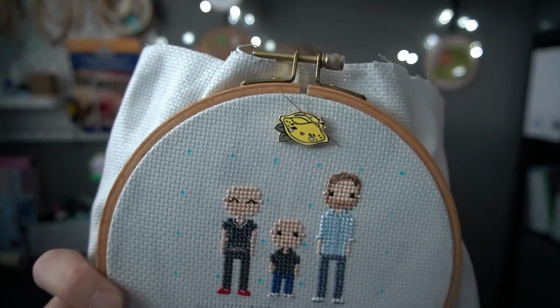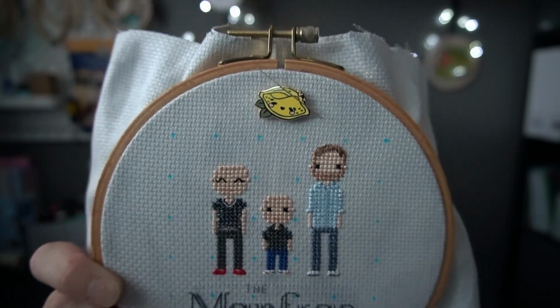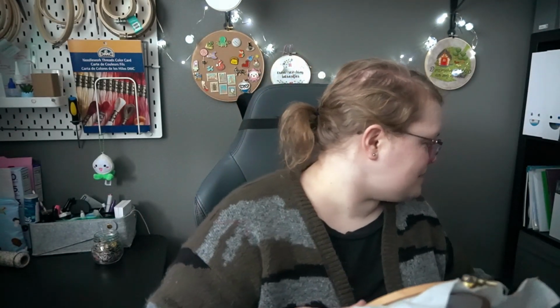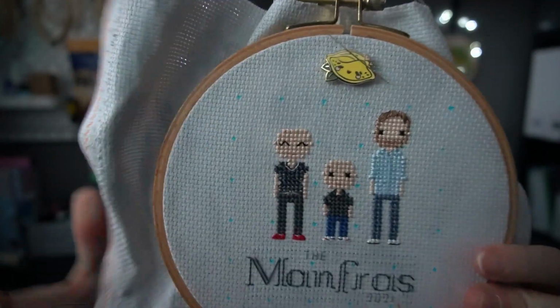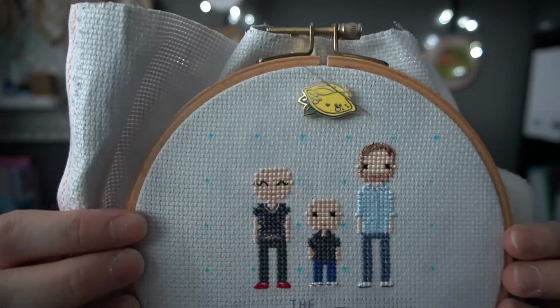But this one I was streaming a couple of weeks ago, and I started it while I was streaming, and I was having the worst, sorry, my cat's always trying to get into my stuff. I was having the worst night for stitching. I ended up finishing the stream like an hour early or something like that because I was just having such a tough time. But normally I don't do these kind of eyes, which are known in the stitching world as happy eyes.